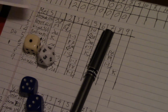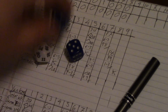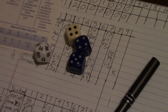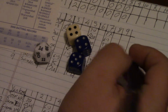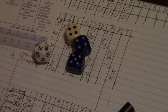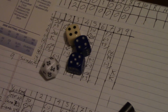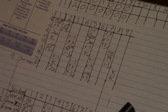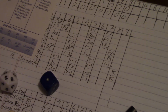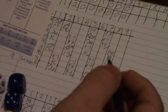Tatis, who's been okay, I'm going to say he was 1 for 3, but you know, it's a 4-9 and a 14. 4-9's a Jesus. 4-6, 4-4, and 4-6 to 4-9 are strikeouts across the board. Wow. Schneider with a 1-6 and a 3. A 1-6 is a fly ball to right, and that's going to do it.